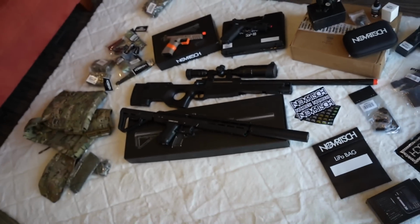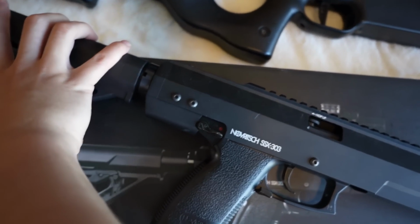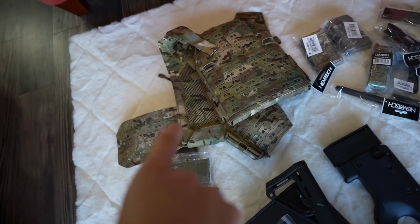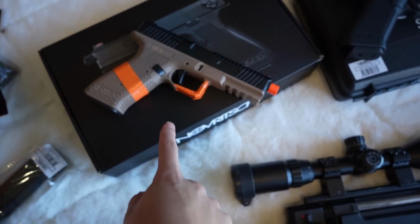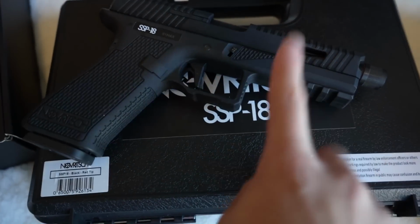Do y'all have any idea just how much Novritsch stuff I actually have? I mean, just look at all this. I've got the SSG96 over here, the SSX303 over here. I actually like that a lot, but I got to tighten up the buffer too because I can do that now. I've got this new plate carrier over here. I actually really like the fit of this. I need to tighten it up just a bit. I want to try that on this weekend at D14. A whole bunch of magazines for the SSE 18, not the SSP because that one's over here. So this one's AEP and this one's gas blowback.